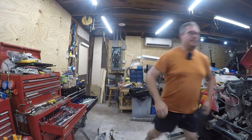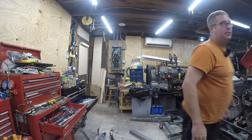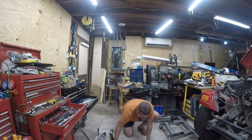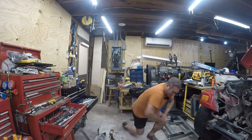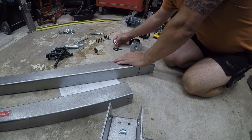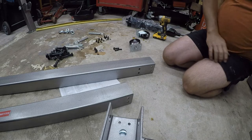In the spirit of eliminating things, we will continue with the legs. I'm going to relocate the camera. I'll let you guys actually see this up close on this one. All right. So first things first, I'm going to put a drop of thread locker inside each of these bolts. Little goes a long way.